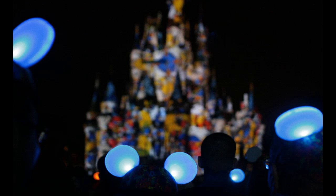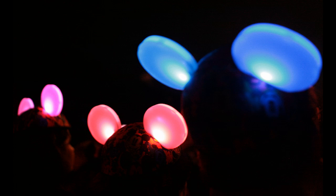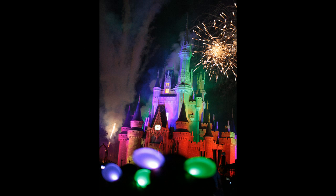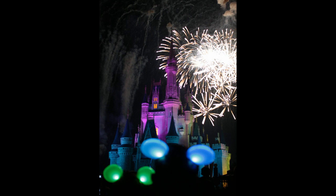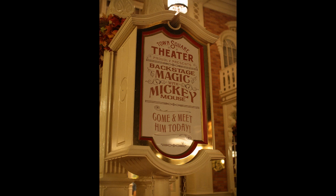Now here's what it looks like when the ears are all glowing in sync with the castle in the background doing a castle projection show. In this case, they're all the same color, but they don't always stay the same color for things like the projections or for the fireworks. Sometimes they all turn different colors, which gives a splash of color to the sea of faces around you, the environment around you, and sometimes it matches what you're seeing on the main action on the castle or in the fireworks behind. So it really adds a different layer of interactivity to the experience and makes it fun.